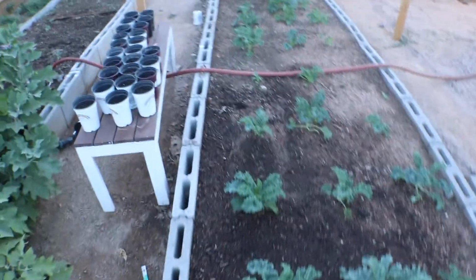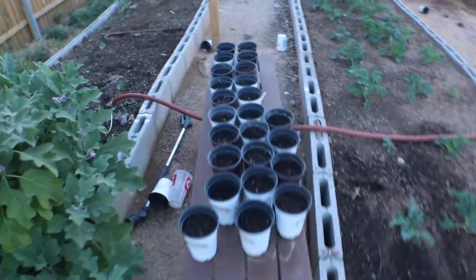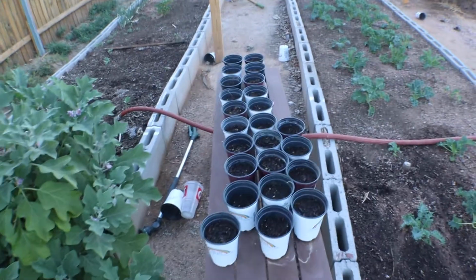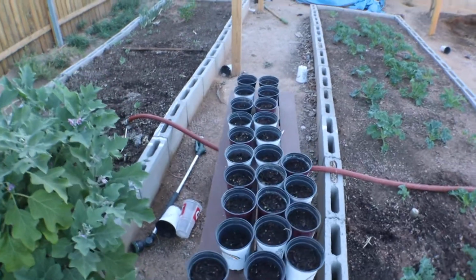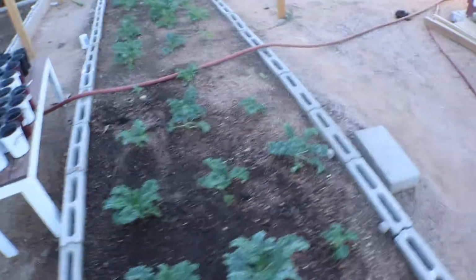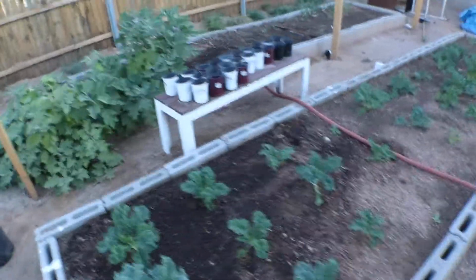And then I've got a bunch of broccoli starting. Like I said, it's still really warm out here, but I want to get some good plants and put that in. It's all starting to sprout in those little containers.